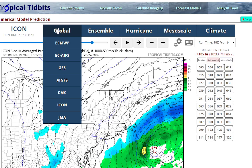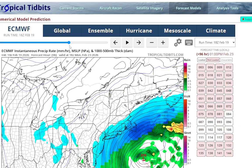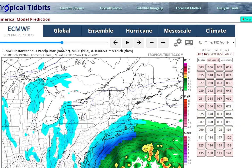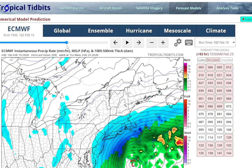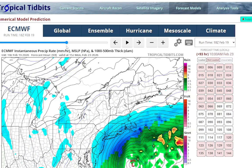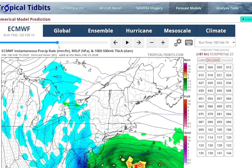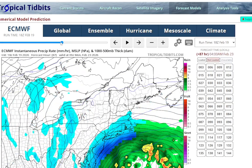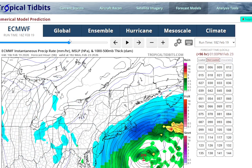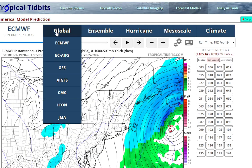So let's go to the European model. This isn't going to give us the actual snowfall, but you can see it's just a brush. It just brushes us. And this would be more of a Monday event now. It looks like it's turning into not so much a Sunday event, more of a Monday event now. So it's definitely slowing it down a little bit, but it's still a miss. It's still not really going to give us a whole lot of snow, according to that particular track.